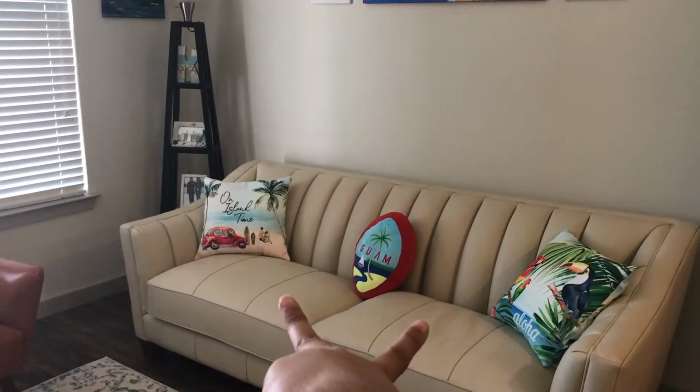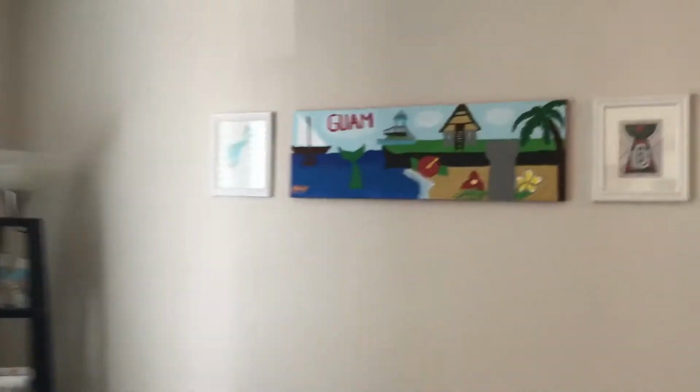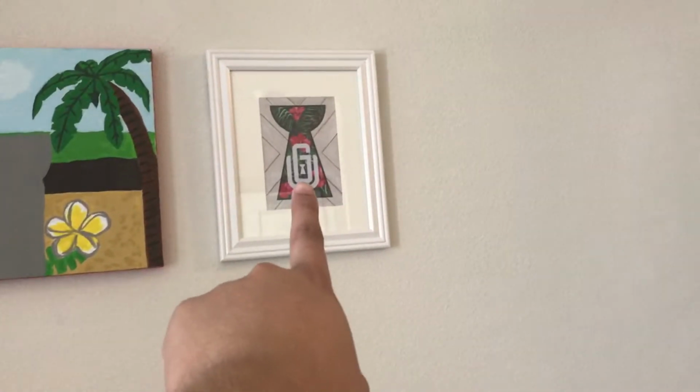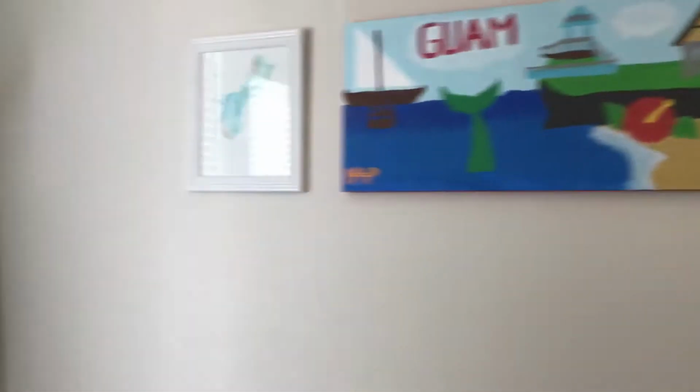These two pillows I bought in Michael's for like $4 each because it was on sale. I had to put up these, painted that. This one, shout out to the same cousin that got me this, to getting me this sticker, and then I put it in a scrapbook paper and then I framed it. And then this one I got on Etsy.